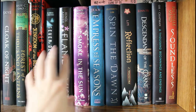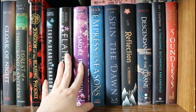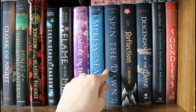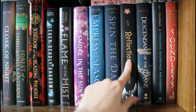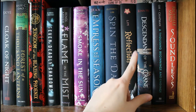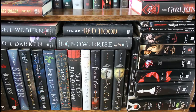This is not a retelling. This is a very, very, very light retelling of Mulan. Very light. Empress of the Seasons, I don't think is a retelling. This is a retelling of Spin the Dawn. Well, this is a Mulan story. Like, it's by Disney, so it is. I mean, it's not canon, but... And then Descent of the Crane, not a retelling, and these aren't retellings either.